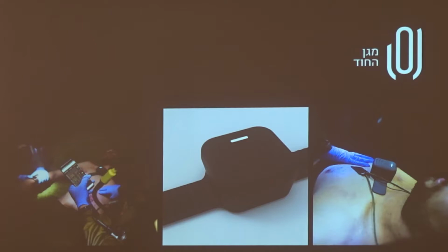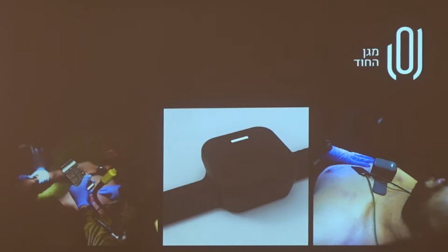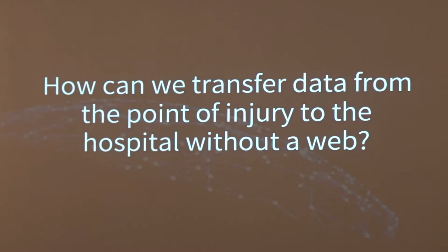So what you see here is one of the first attempts into it. We call it Blade Shield 101. And it is a whole ecosystem which harnesses emerging technologies, Internet of Things, near-field communication, cloud-based data. And our challenge was the lack of internet communication during war. Electronic warfare is part of the modern combat theater, interfering with our ability to use web for the purpose of data transfer. How can we transfer data from the point of injury to the hospital without the web?